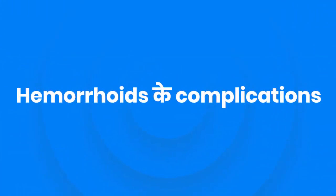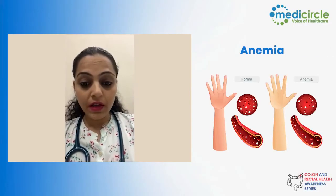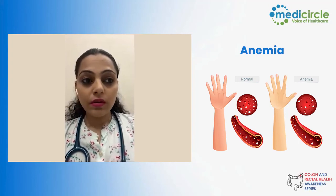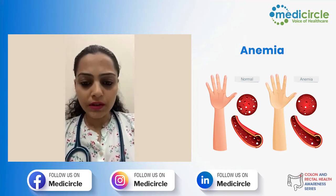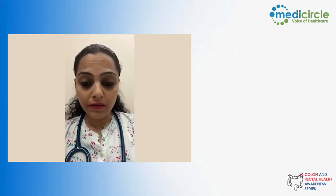So डॉक्टर हेमोरॉइड्स की कॉम्प्लिकेशंस क्या है? There are many complications of piles or hemorrhoids. First is anemia, which is very severe because every time you pass the motion and there is bleeding through the anus, with the amount of strain you put to pass the motion, every time you bleed via your rectum or the anal canal, there is going to be loss of blood.